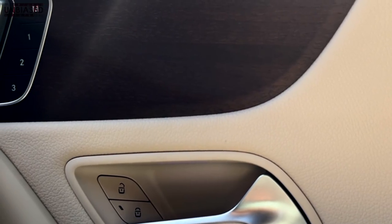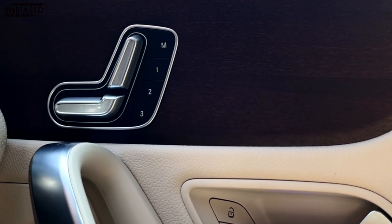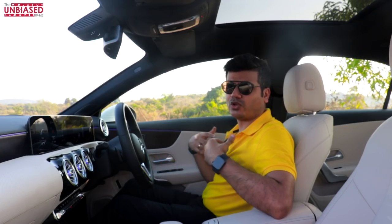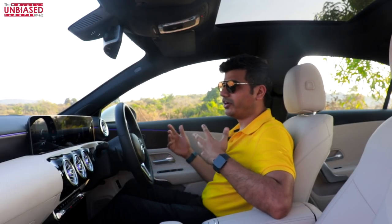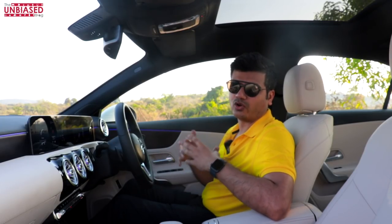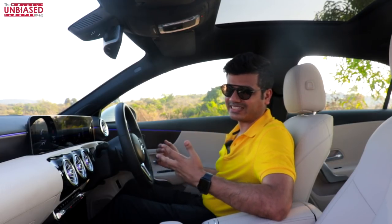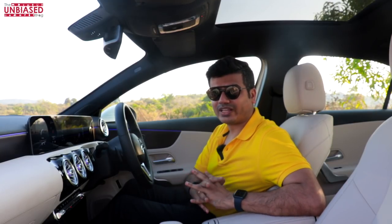And of course, one thing that I really need to mention here, which even the C-Class would miss out on, is the memory seating function. You can store up to 3 seating configurations. So if you're not the only one driving this car, you can store different options for different people according to their height and weight. That's really brilliant, because you just touch a button and the seat starts moving according to what you've set. The seats also have a kinetic massage feature. Yes, in an A-Class, with a kinetic massage feature.